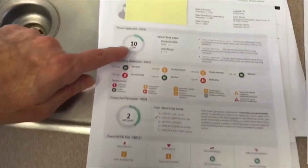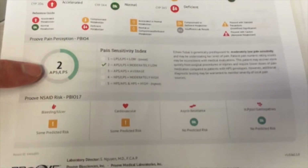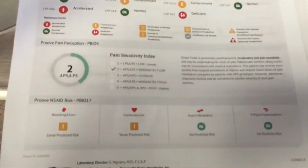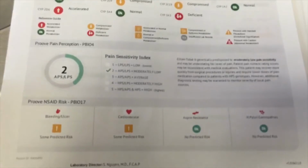opioid risk index of 10, so they have a low chance of becoming addicted to opioids. If you look down here, you'll see that their pain sensitivity index is only a 2, so they're on the tough side. They're not a wimp and they're not super tough, but they can tolerate pain relatively well, and that helps us in many ways.